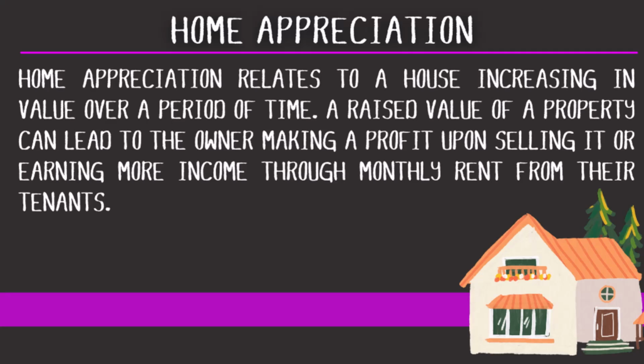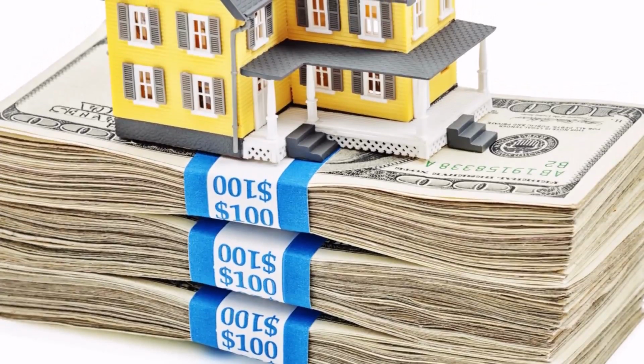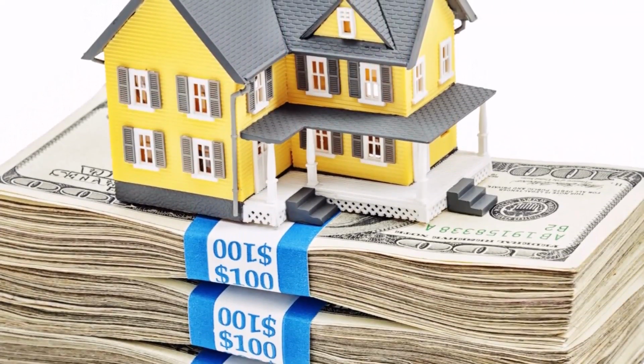Say there's a lot of jobs that are coming to that area. Well, people need a place to live, and that drives the prices of rent and the prices of homes up. And home appreciation is sort of like a savings account that grows as the value of your home grows. But it is not that simple.